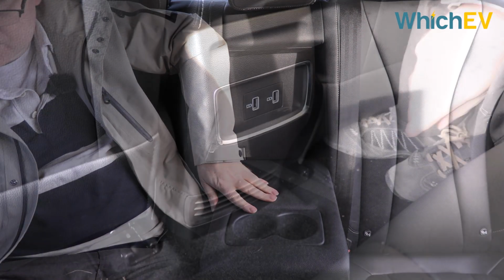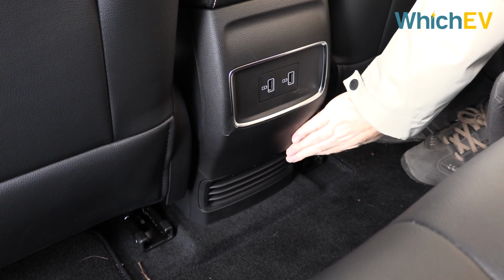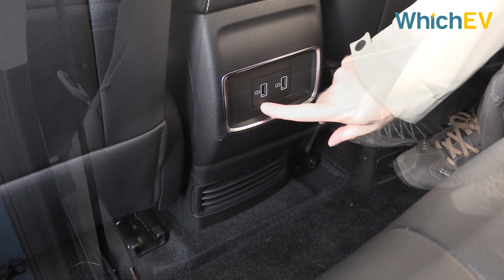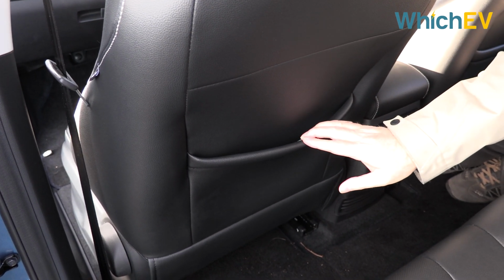Weirdly, the air conditioning vent in the back is at feet level, so it's more of a foot warmer, but you do get a couple of USB plugs, which is pretty good for a car at this price. And of course, a magazine holder for your kids to put their copy of 2000 AD or whatever kids read these days.